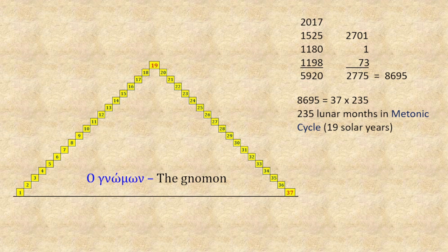In terms of geometry, a gnomon is the addition to a polygon in 2 dimensions or a polyhedron in 3 dimensions, which increases that figure by 1 order of magnitude. So a plane gnomon is basically a right angle or an L shape which is 1 larger than the previous L shape. We also see that the sum of the first 37 numbers is 19 times 37.